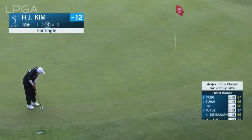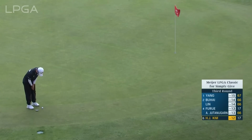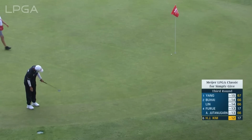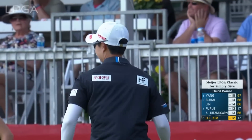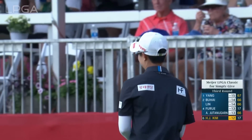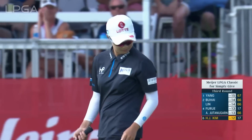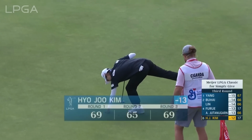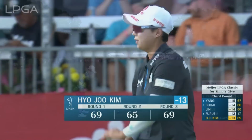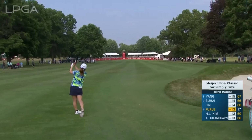Yeah. Just a moment ago at 18, Hyo-Ju Kim for eagle. Oh. 3-putt at 17 for bogey, and that one that just missed. She's just going to be 2 back going into the final round tomorrow. Still hanging in there. Yep. 8th hole runs in the same direction as she's playing this shot right now.